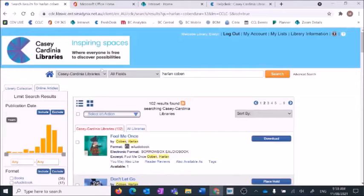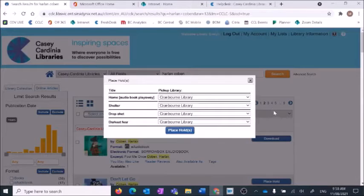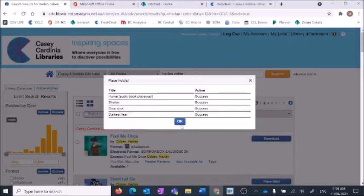And then at the top, select an action, and I can do place hold. I'm already logged in, so it'll just confirm that I want to pick them up from that library, and yes, I do, so I'm going to place the hold. And yes, I have been successful in doing so.